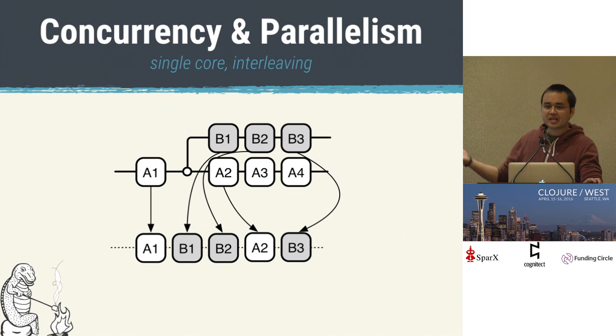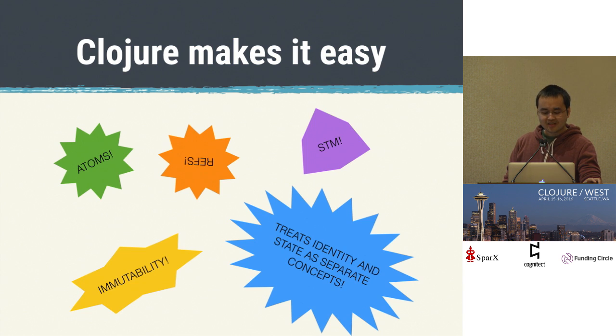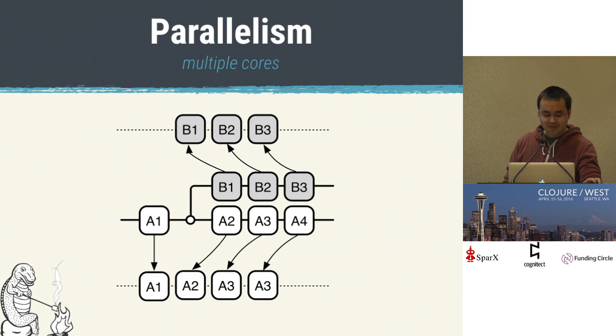This next example shows how you could actually have a concurrent system. You'd have multiple threads, and your processor switches between the threads. That's called interleaving. The tasks are interleaved. One important thing about this is that you don't know the actual execution order of these tasks, which means that the execution is going to be non-deterministic, and that causes all kinds of problems. Oh my God, no. Like race conditions and deadlock and so forth. Clojure makes it easy. I'm not going to spend time on that, but it's cool. We have great things to deal with that.